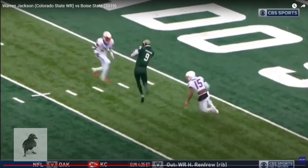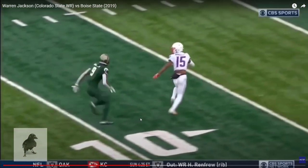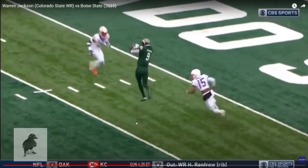so that not only can he take the hit from the safety over top, but that he's also ready for 15. Because if he was making a shallower break or a break inside that wasn't as narrow, the defender number 15 has a shot to be able to disrupt this. But the fact that as he makes his cut right here, that he's further away from 15 affords him the space to really make this play.